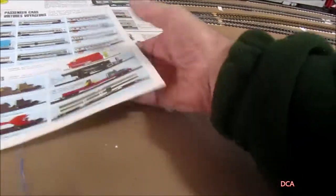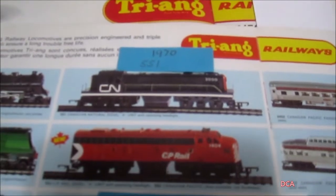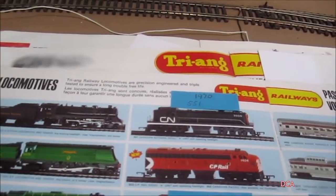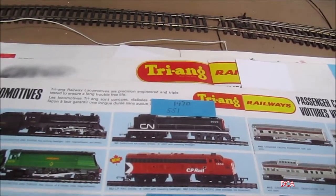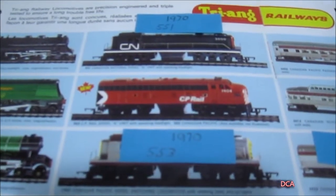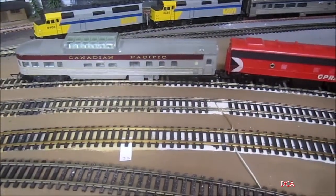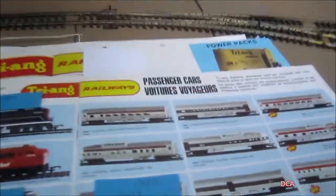We move on to the 1970 catalog, and the switcher has the number 3000 on it, as does the actual model I have. And the catalog number is just simply 551. The Red Canadian Pacific one in 1970 is listed as 553. And the Observation Dome car, Canadian Pacific in the block lettering, shows up in here as the 4412 in 1970.